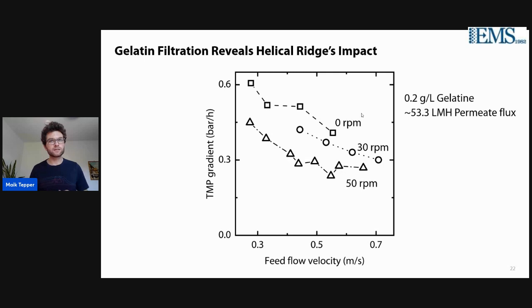And so when looking now at an increased rotation speed, so decreased ridge pitch, we see that the trend of development of the TMP gradient over the flow velocity is still very similar. So it decreases with increasing feed flow velocity, but it's at a reduced level. And from this reduced level, we can say that we have a reduced buildup of boundary layer.